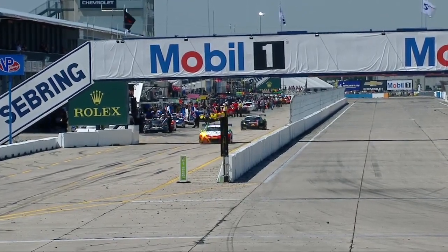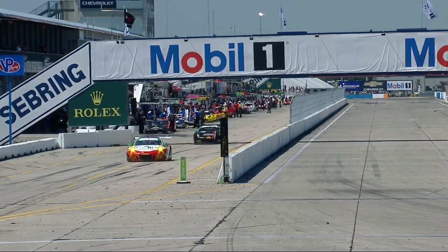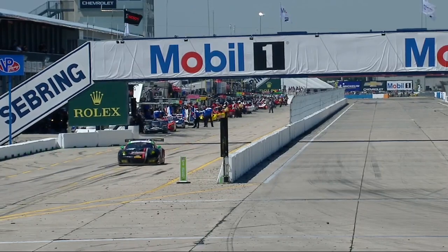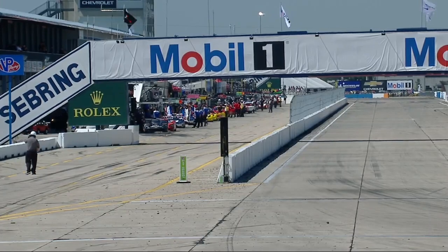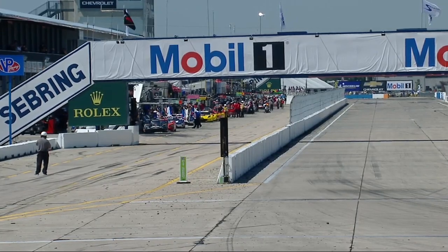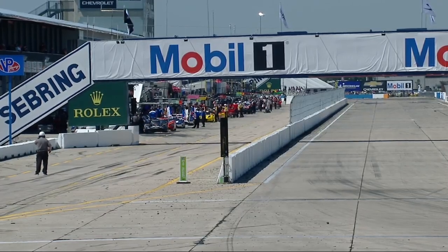So the GT Daytona cars will be leaving the pit lane as we get the green flag in a moment or two for the GT Le Mans cars. Nine of them all lined up in the pit lane. I can see them already. And Shea Adam in this Continental Tire pit lane report can give us the qualifying drivers. Who's going to be out there doing battle, Shea?